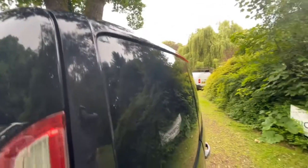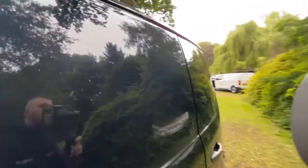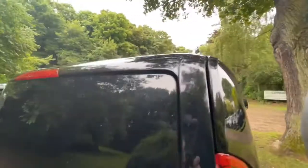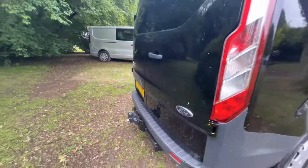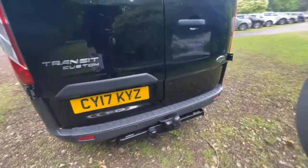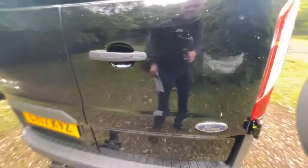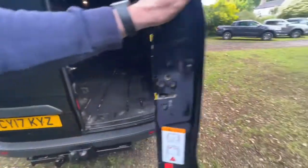Right, so rear doors, again in really nice clean condition, look really well presented, and there's nothing that's obviously sticking out. I'll make sure I'm not missing anything. Can't see anything on them.